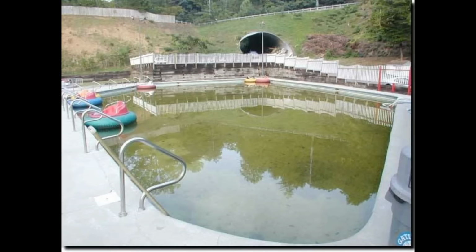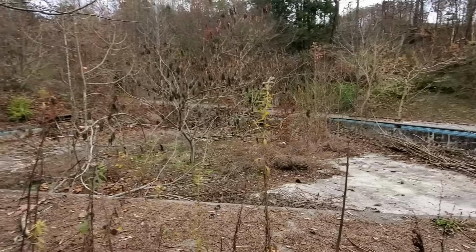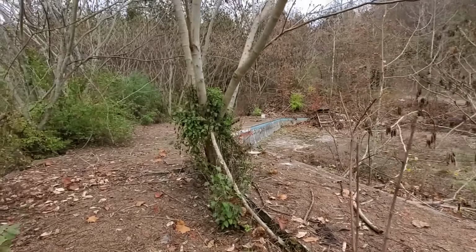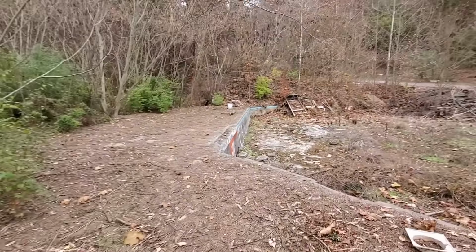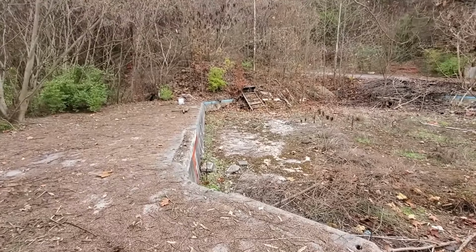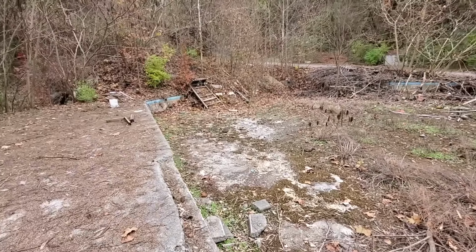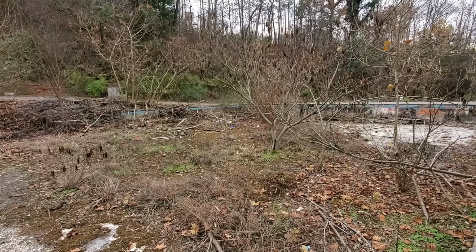Alright, here's a before photo. Notice the tunnel. Notice the bumper boats. Here's how it looks today. This is the pool area. Still existing. Tunnel's right up there. Very cool that it's still here. Typical bumper boat pond, about 3 feet deep. Slowly being reclaimed by nature.